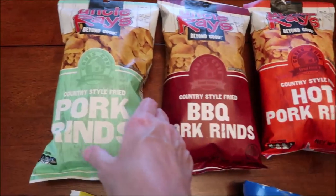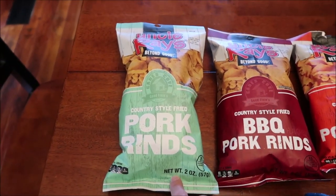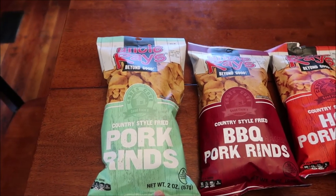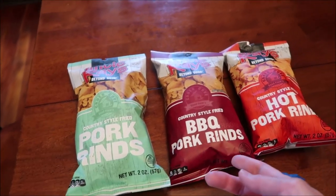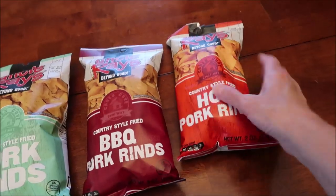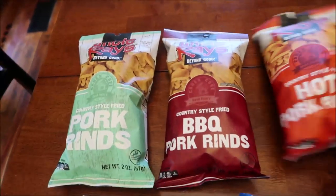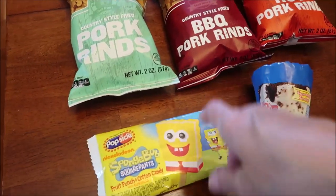At our local Shell station, I found these Uncle Ray's pork rinds. They're all country style fried. I don't know what the difference is, one of them's just pork rinds, one of them's barbecue, and one of them's hot. I didn't see a name on those green ones, but I guess those are just regular pork rinds.